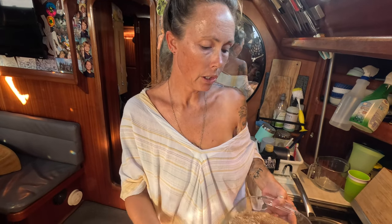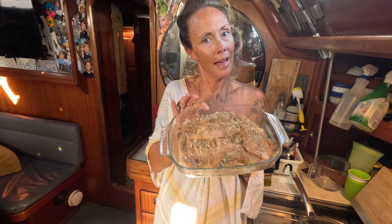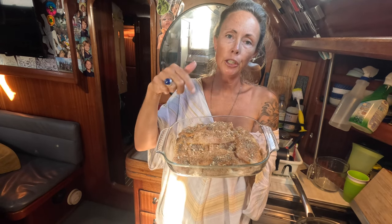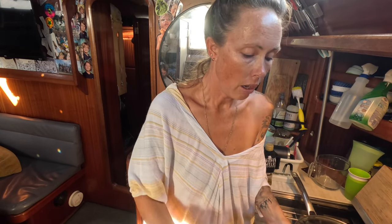And so I've melted butter, and I've coated this grouper, fresh grouper from yesterday that my son speared. I twisted them around in butter, put them in here, and I'm sprinkling it with the blackening seasoning. Obviously, we're going to do it on both sides. And I have the pan here heating up.